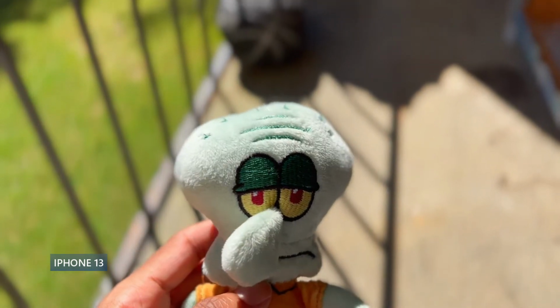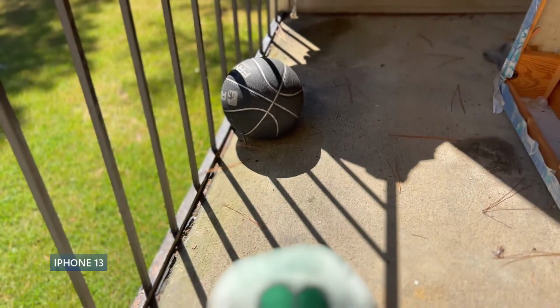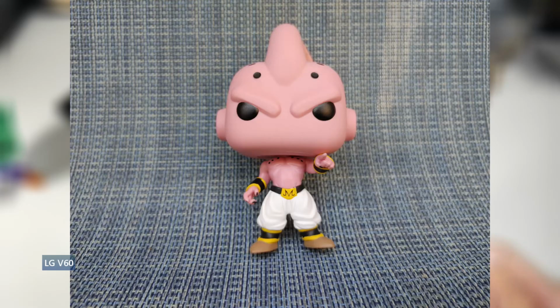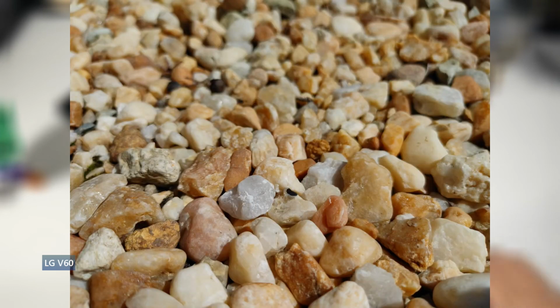And the V60 at this price point also does deliver some really good cameras here. You actually have a triple camera setup, a 64 megapixel standard, a 13 megapixel ultra wide, and a 0.3 depth sensor as well. You have 8K video on here, which the iPhone does not. And then you have 30 FPS for that, and then you have a 10 megapixel selfie with 4K video at 30 FPS. The V60 is going to also take some very good photos.